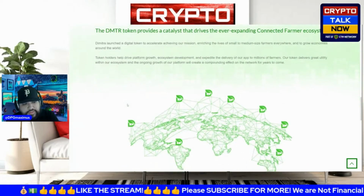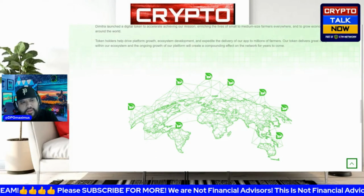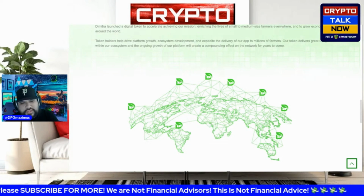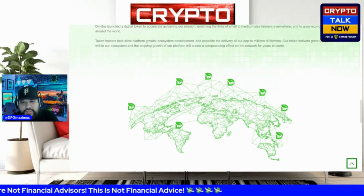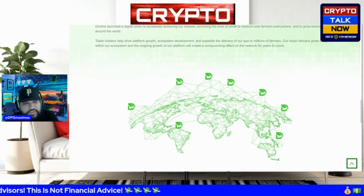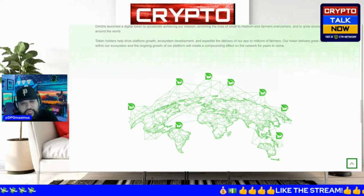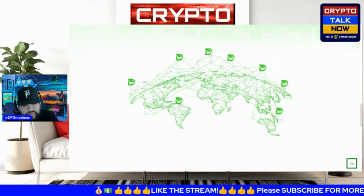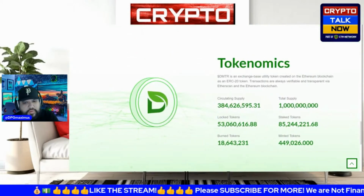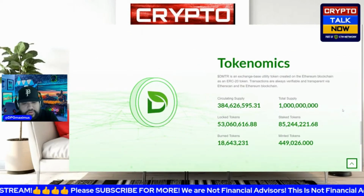All right, so what about token holders? How is this going to help them? Token holders help drive platform growth, ecosystem development, and expedite the delivery of our app to millions of farmers. Our token delivers great utility within our ecosystem, and the ongoing growth of our platform will create a compounding effect on the network for years to come. How so? Well, a little bit of what they explained in that video. There's some things in regards to the tokenomics.